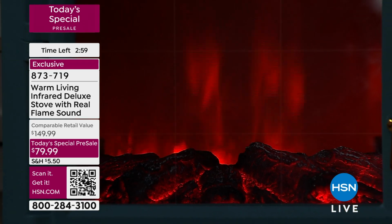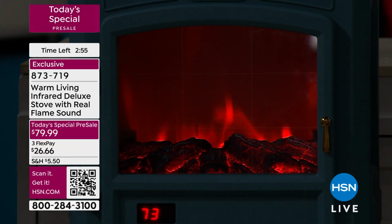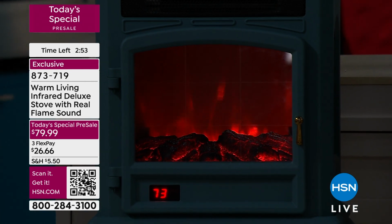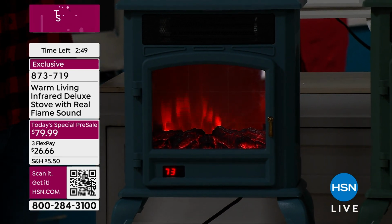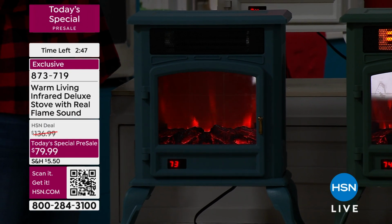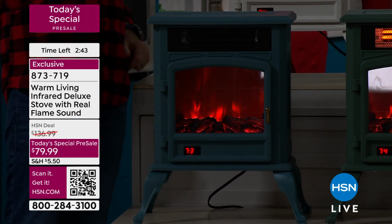You're drinking your hot cocoa. You're watching your favorite Christmas movie, or you're hanging out with the friends and the family, or maybe you're just in your crafting room. But you're going to have maybe the lights down a little bit in the evening, and then you can really see that fire come to life, which is just beautiful. That 3D effect.